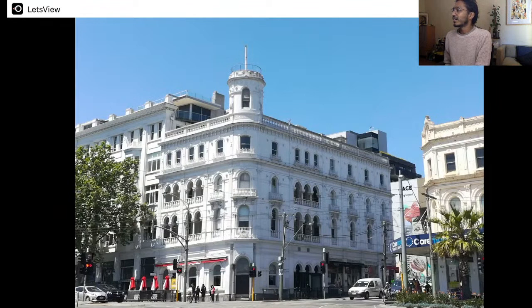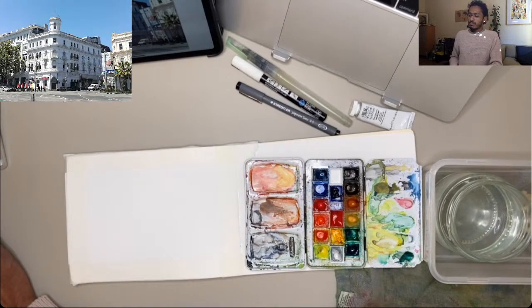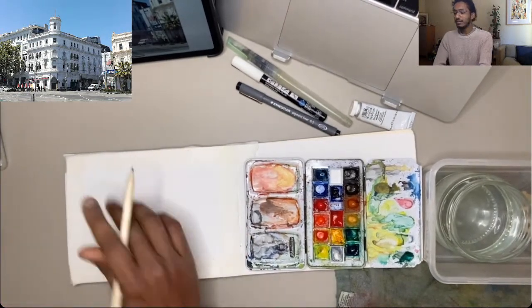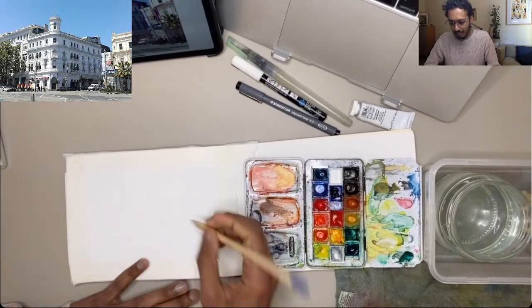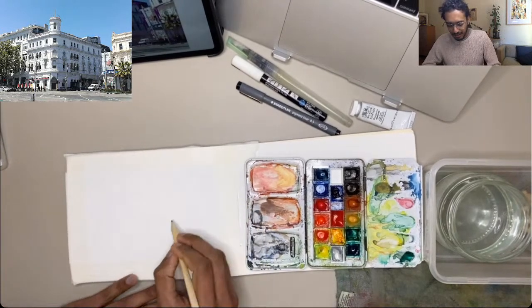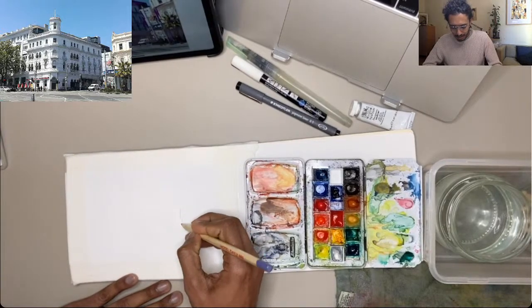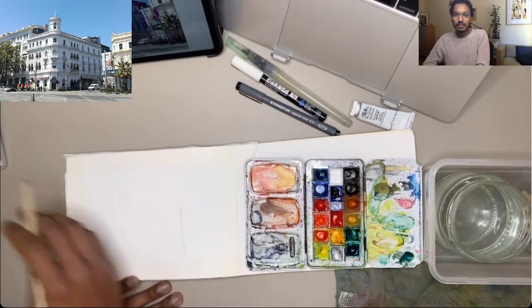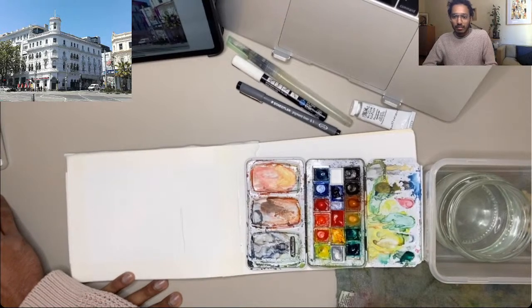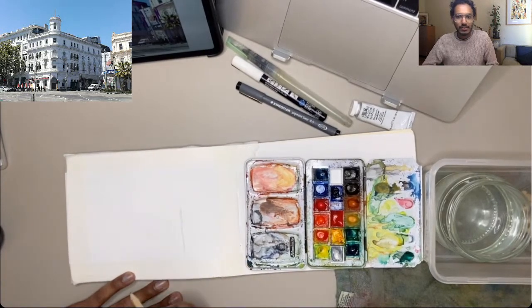All right, let's go and do it. Okay, I'm going to do a rough drawing. The drawing doesn't need to be really perfect. I'm wondering whether you can see my pencil lines. I'll wait a little bit until this appears on YouTube, so that you can let me know whether my pencil lines are visible.